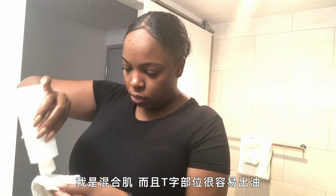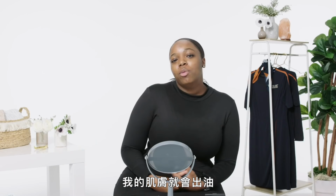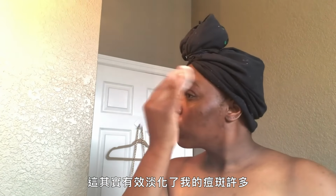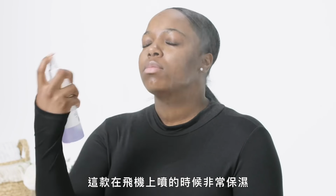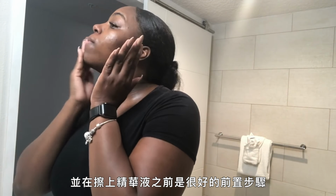So I have combination skin, and my T-zone is very oily, so if I don't moisturize enough, my skin will overcompensate. This has actually helped a lot of my dark marks fade a lot. Yeah, it should come off clean. I use a lavender spray. This one when I'm flying is very moisturizing. I love the way that it smells, and it's just a nice prep before I put on my serum.